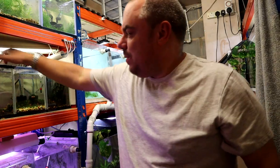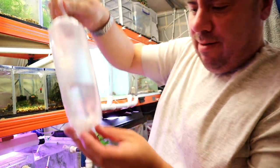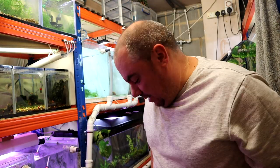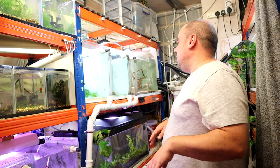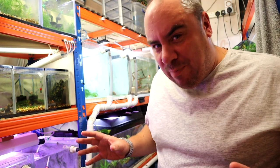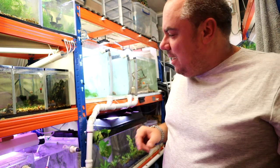Then we'll do the betta fish as well. We've got him in here. Right, all done. Just going to leave them to settle for a bit. I should really have the lights off. But yeah, we'll leave them for a little bit. The betta was a bit of an impulse buy because I'm thinking of turning my snail farm into a betta display.